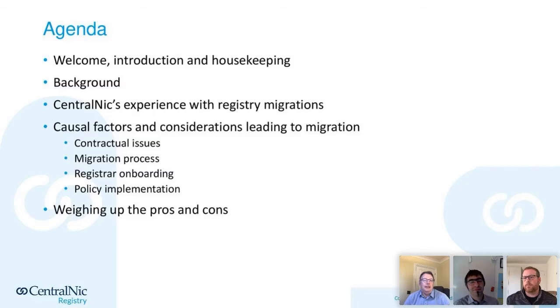The agenda for today is we'll give you this welcome introduction, and I'll give you a little bit of housekeeping, and I'll take you through the background to CentralNic and its experience in registry migrations. Then I'll hand over to Gavin, who will be talking about the causal factors and considerations leading to registry migrations. And then Nathan will take over and go through the process of migration and the pitfalls and benefits of undertaking a migration if you're a registry operator.